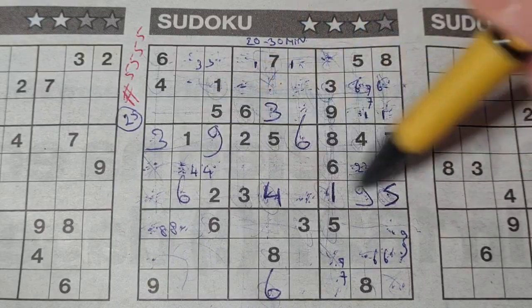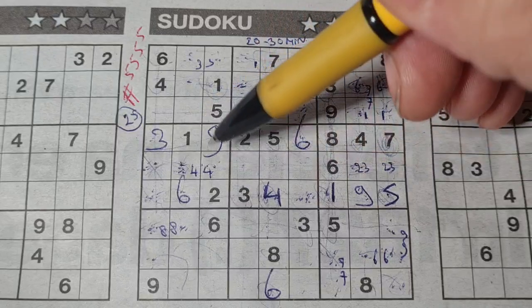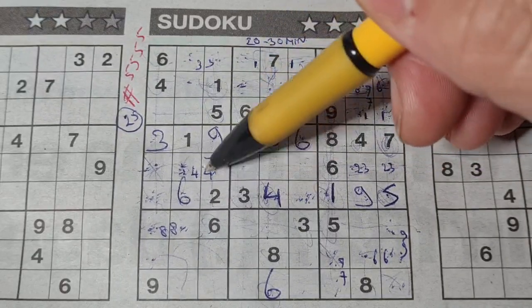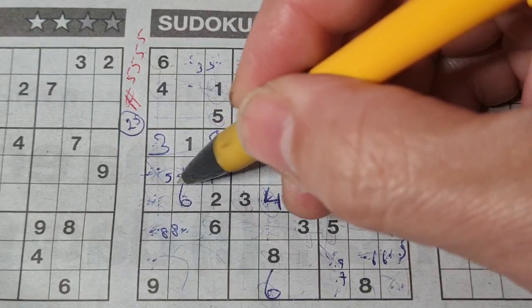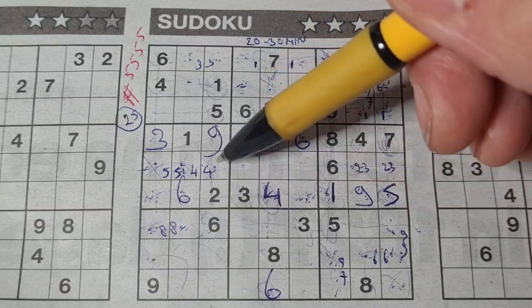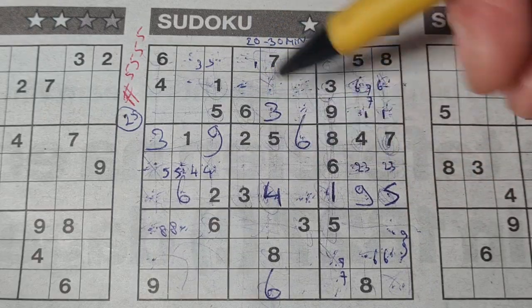5 in this row, 5 in that row. So the row between the middle row, only 3 places left for the 5, here, here, or there. You see a 5 in this column. No 5 there. So the 5 could be here, could be there. 2, 2, 2. Need a 2 also.